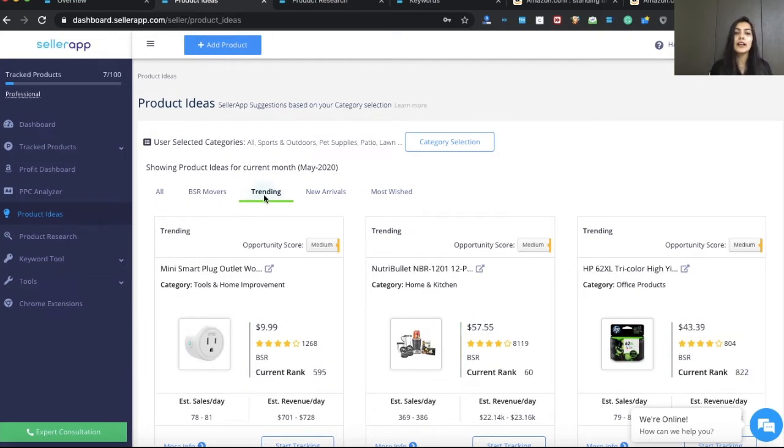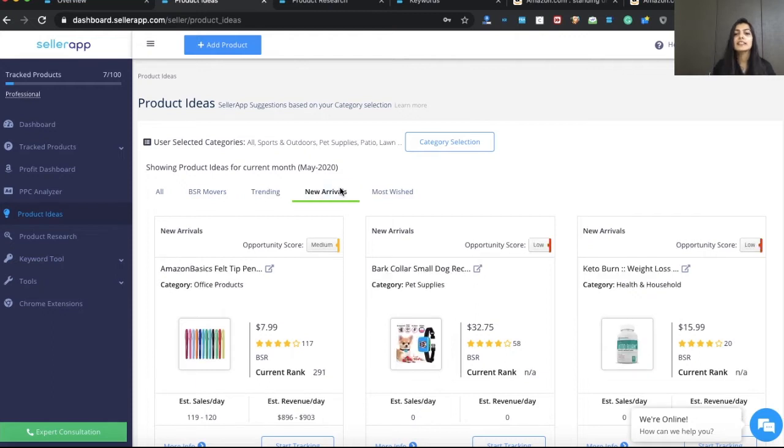So trending products are the ones that are trending on Amazon right now. They're especially in demand right now. A good example would be masks or gloves and hand sanitizers, of course. Okay, new arrivals are the products that are selling really well again. So BSR movers and new arrivals are the products that are selling really well, and trending and most wished for are the products that are in demand.